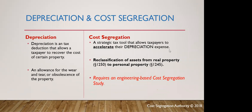So a little bit about depreciation. I'm not sure how much you or your viewers know. Most of your investors probably know about depreciation. Standard depreciation typically is, the IRS says that on residential rentals, in your case, it's 27.5 years. Commercial properties are depreciated over 39 years.